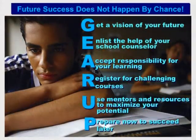A student's success in high school requires planning and preparation. Success does not just happen. Students should prepare and plan utilizing the many resources available within the Arlington ISD. Future success depends on having a vision, being responsible, asking for help when needed, and proper preparation for both high school and post-secondary education.